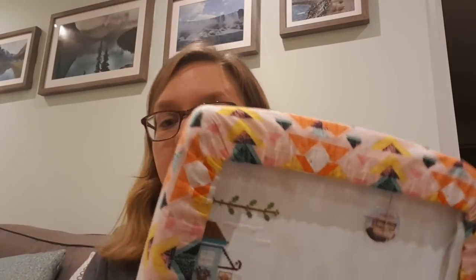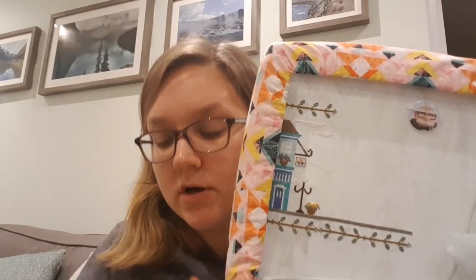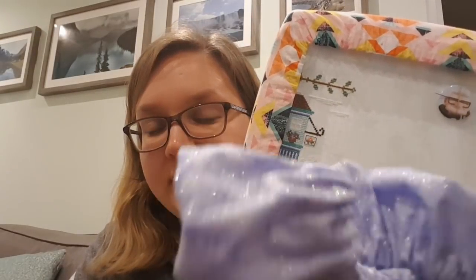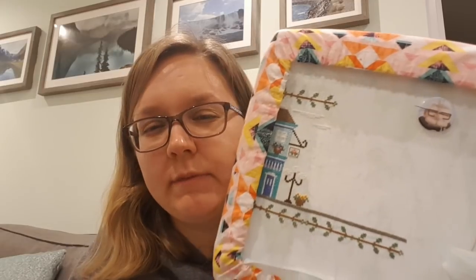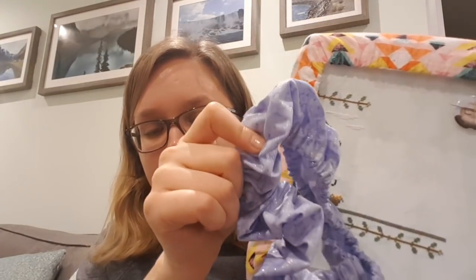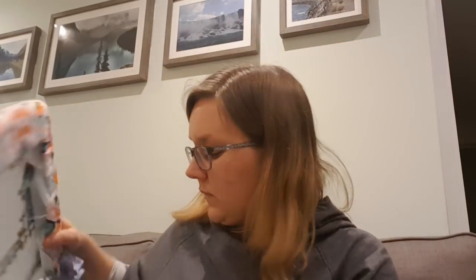So I have bought, I don't know if you saw on my Main Street sampler that I've got a new grime guard, and this one, nice purple sparkly fabric, both from Floss Candy. I'm developing a bit of an obsession. So this is an 11 by 11 and this is a 9 by 9. So they are lovely.